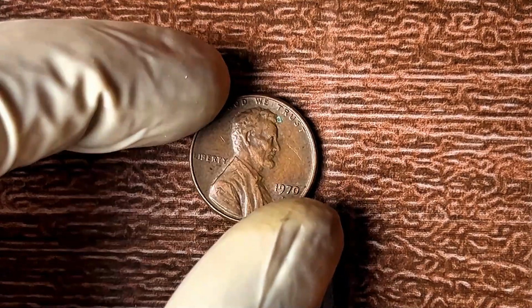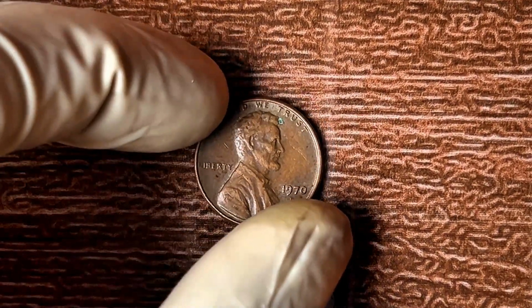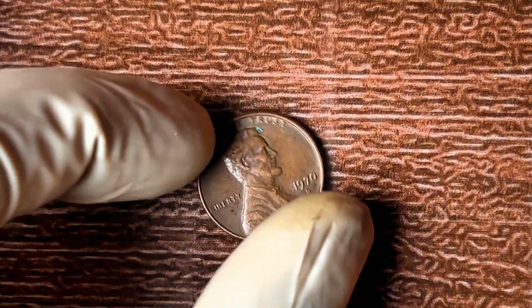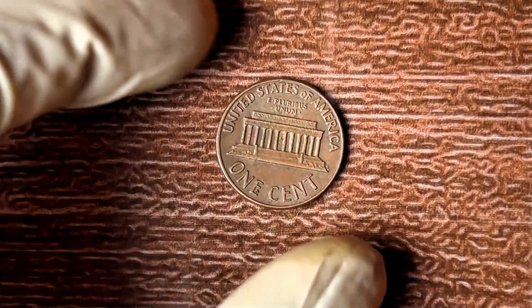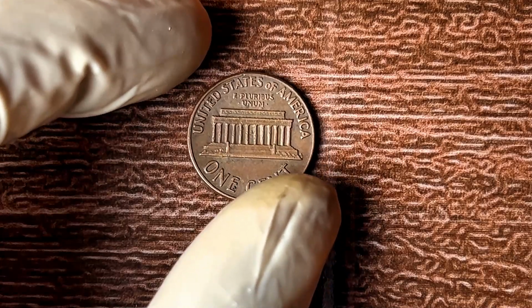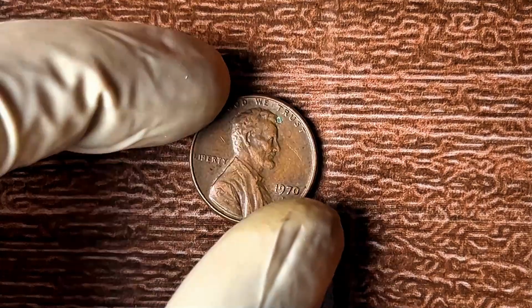But before you grab your coins and start hunting, there's something even more important you need to know: how to avoid getting scammed. Yes, there are fakes out there, and I'll show you how to protect yourself in just a moment. Quick question: how many of you just grabbed a magnifying glass and a pile of coins? Don't worry, I won't judge. In fact, that's exactly what you should be doing.